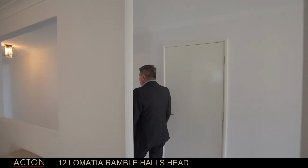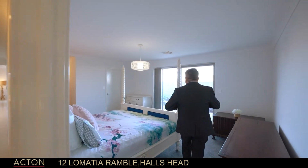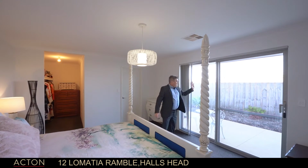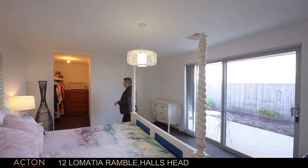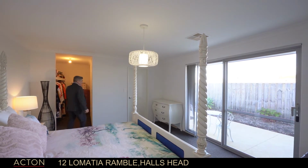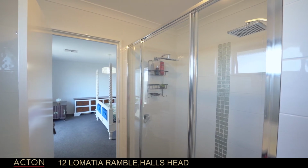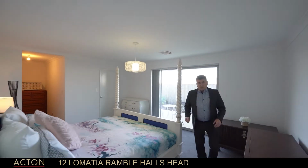Into the main bedroom and have a look at the size of this room. This is king, king, king, plus, plus, plus. A very large room. Entry to the outdoor, beautiful alfresco area out there. A great big walk-in robe. In through here, we've got a very large double vanity, double shower ensuite. It's a great bed.